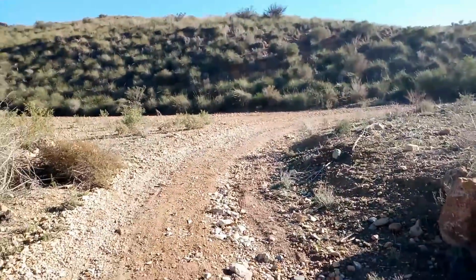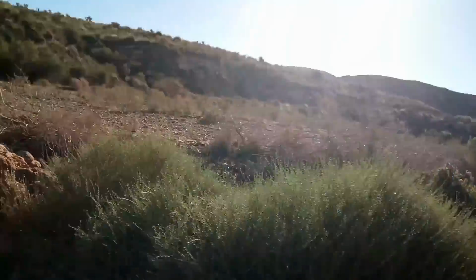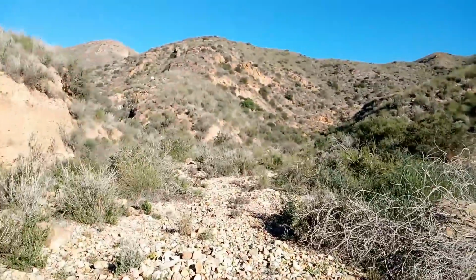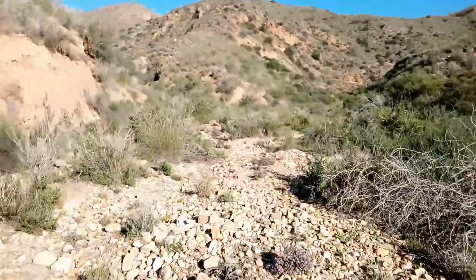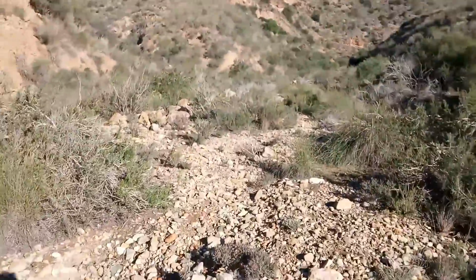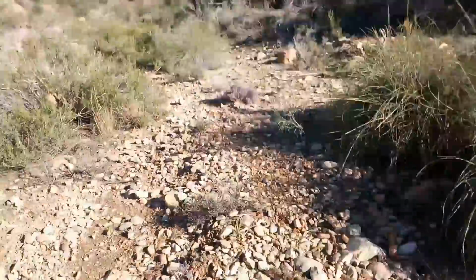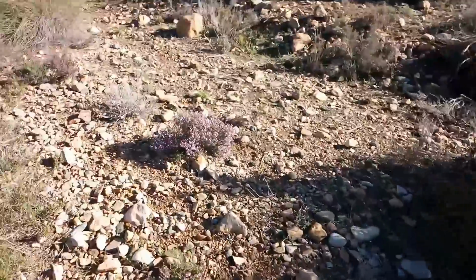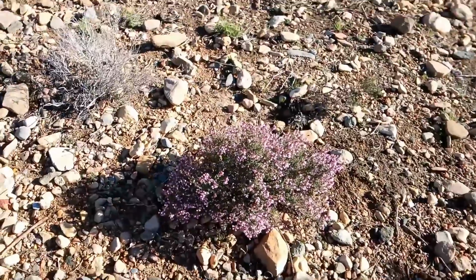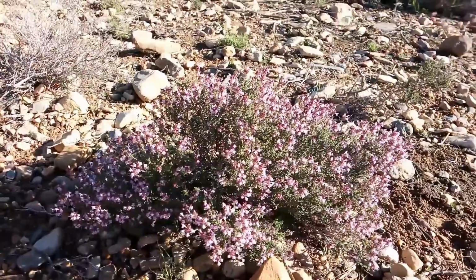Okay, so here we do go off-piste a little bit. The track that I've been following curves back around on itself to the right here. But I want to follow the valley up this way. So we are now going off-road. And we're just going to follow the dry riverbed up and see what we find. Seeing a lot more examples of thyme and rosemary, as I think the elevation is rising and we're probably getting a bit drier. But look at that, isn't that magnificent? And clearly the bees are loving it too.